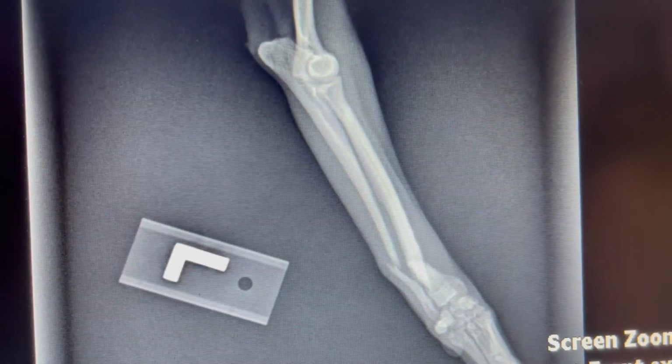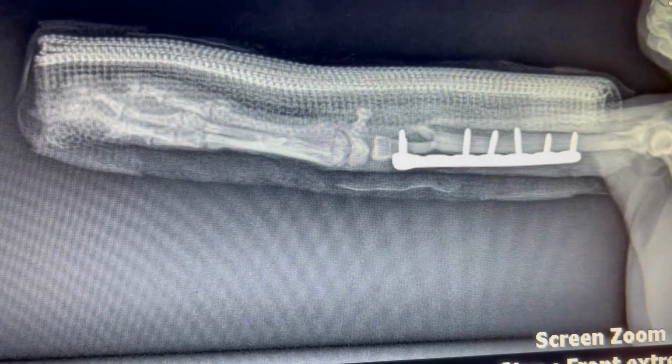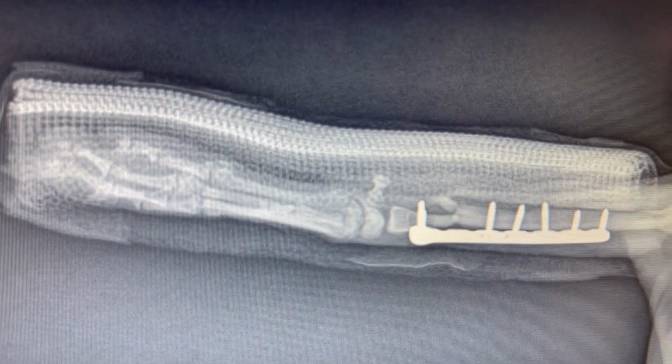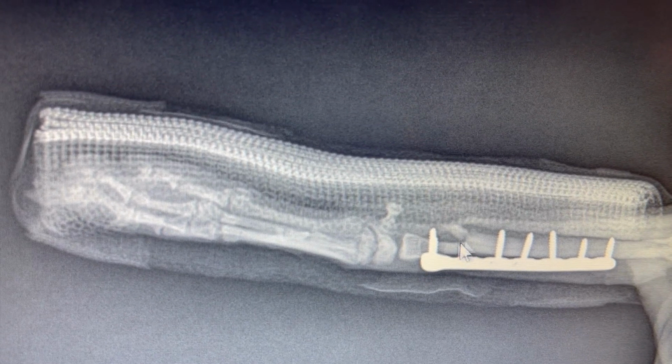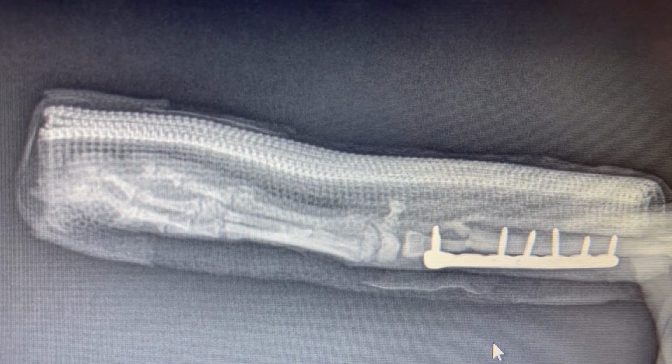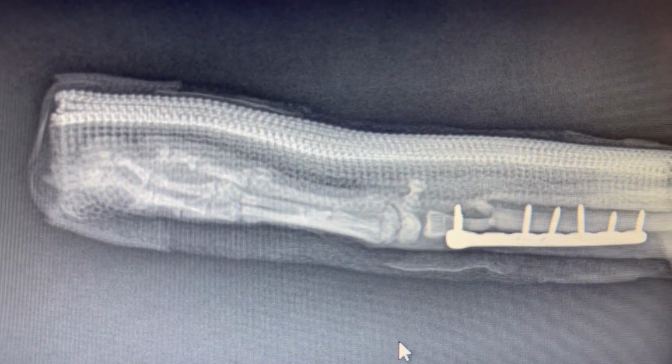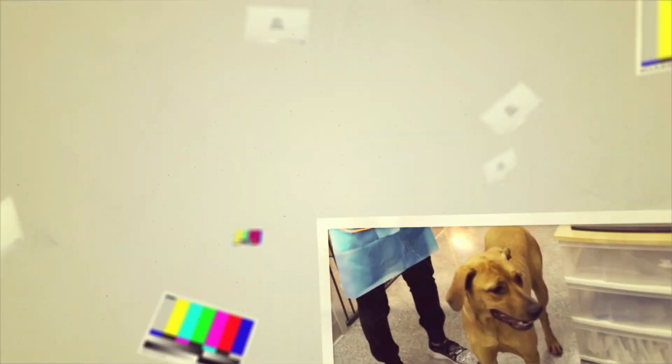Here's Daisy's before surgery, and then this is the best one to show you. The surgery that was just done. These are her post-op x-rays. So here's her plate here, and then her little broken radius and ulna. So now we just have a couple weeks, probably 4 weeks in a splint, and then we'll retake x-rays.